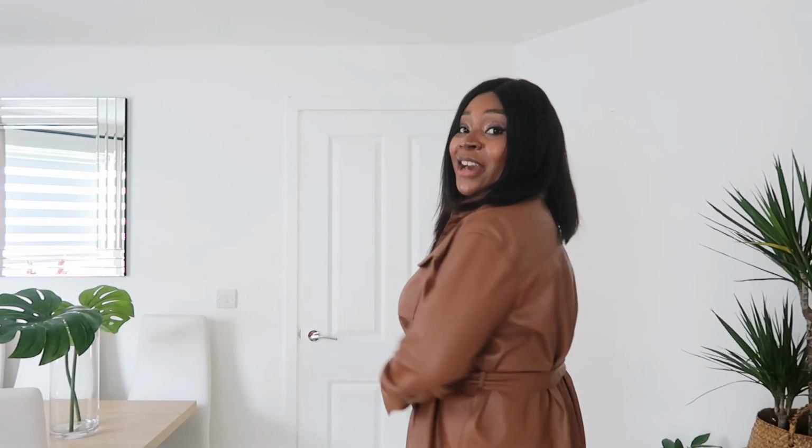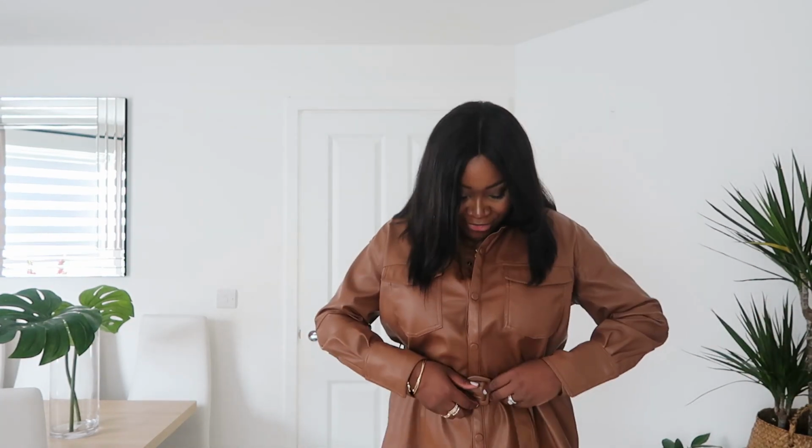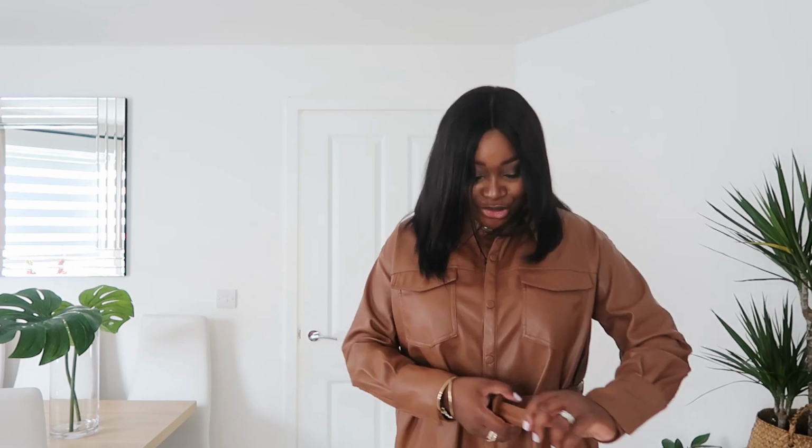And again, for the tuck, for the belting situation, I have just pulled all the excess material to the back because it is quite wide in the body for me. In fact, I'll show you how it looks unbelted so you can see. So it is quite big. Yes, I don't know if it's too big for me, to be honest. Oh god, the joys, eh?